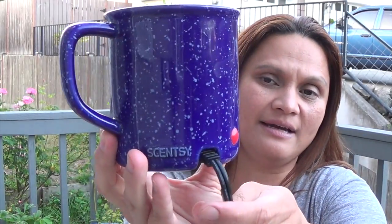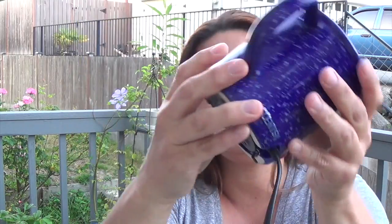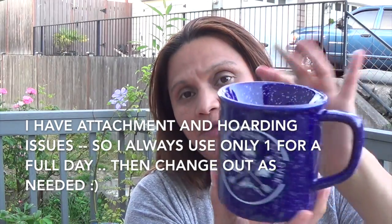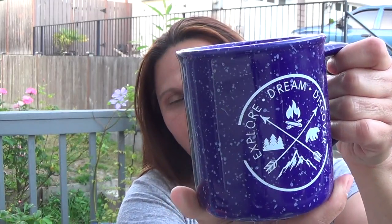It has the Scentsy logo in the back. And then I like the cord to where it stays above the bottom. And then here's the heating element. And then it has a nice table protector. So this is where the heat source will come in and melt your wax, and then the wax will be in here. And for this one, Scentsy recommends to use 3 cubes of wax for this particular warmer.